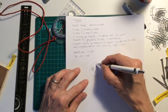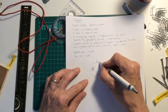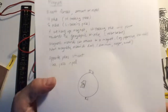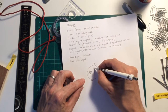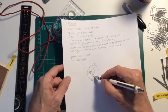It's as if at the top of the Earth, so here's the Earth North Pole and the South Pole. So here's the polar bears. I'm not very good at drawing polar bears. That's a polar bear, and here's a penguin at the South Pole. It's as if there must be a south and a north. So this north attracts to that south, and this south attracts to that north.